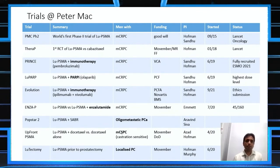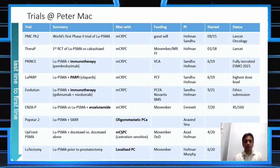Then we have the upfront PSMA trial, which looks at combination of lutetium PSMA with docetaxel versus docetaxel alone in chemotherapy naive high burden metastatic prostate cancers. And finally, but not the least, we also have the lutectomy trial, which is looking at delivering high radiation doses to the primary in the prostate gland prior to radical prostatectomy using lutetium PSMA. So we are moving from the last line of therapy to the first line of therapy with our therapy.